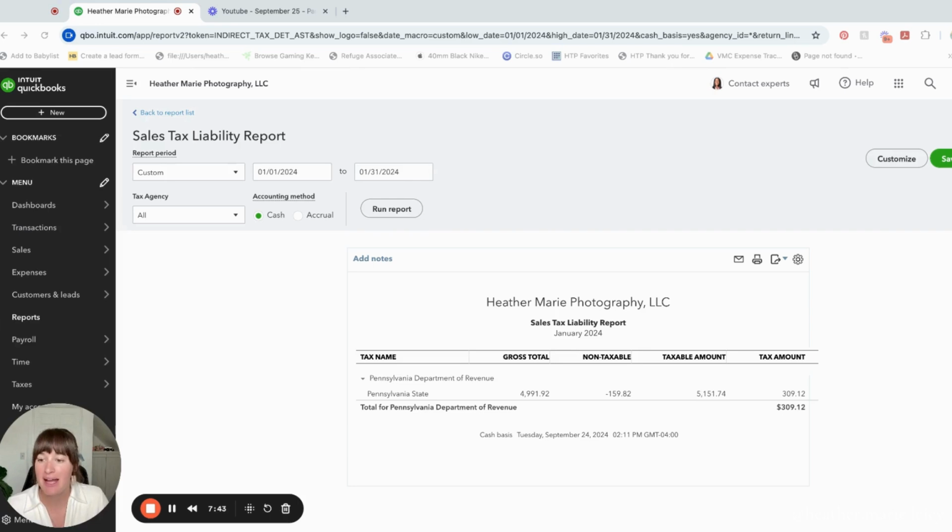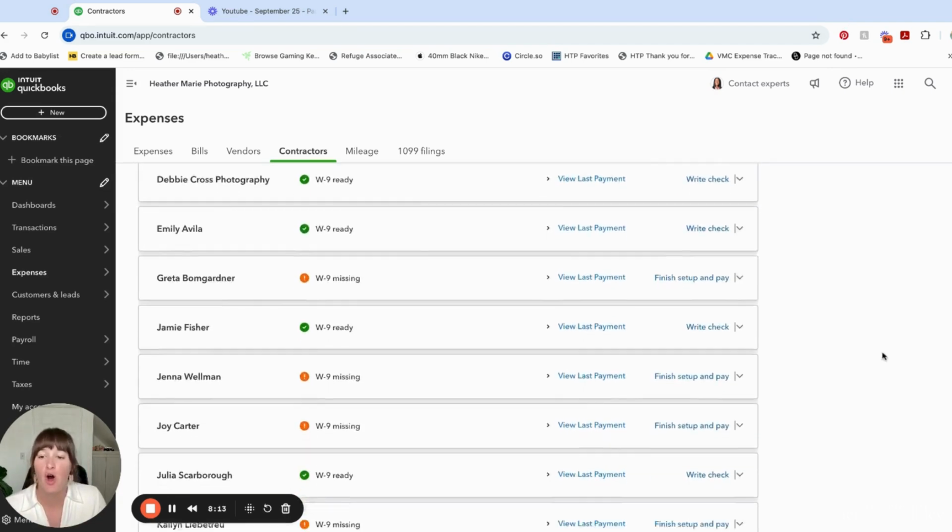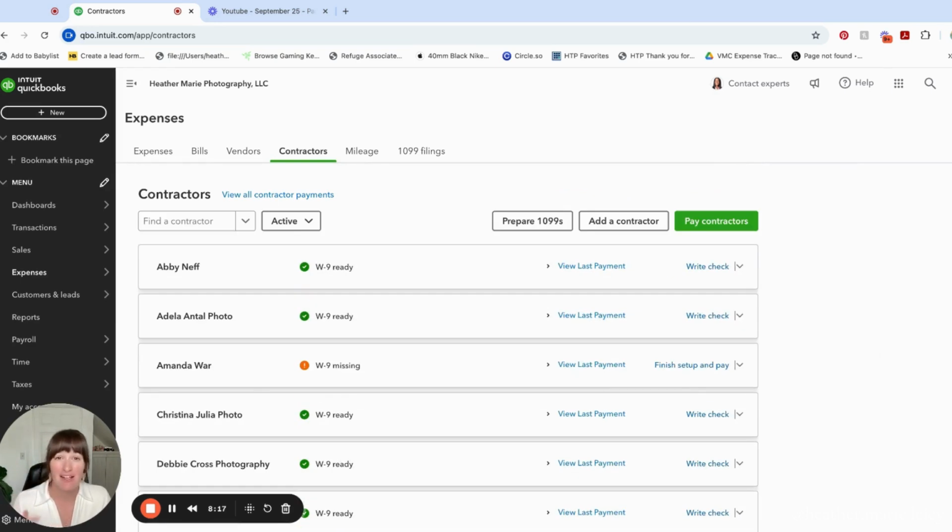You're going to find that by going under expenses again and under contractors. Anytime you pay one, you're going to want to add a new contractor to your list. Fill in the information that they will send to you with their name, their address, and also their EIN or their social security number. Once you have that, that's the information you'll need to fill out a 1099 and get that sent over to them. But QuickBooks makes it really easy to have it all in one place so that you're not trying to keep track of it in your head or on a piece of paper that you could lose at some point. So make sure you're doing this as you're paying your contractors so that you can easily know who you need to issue a 1099 to.